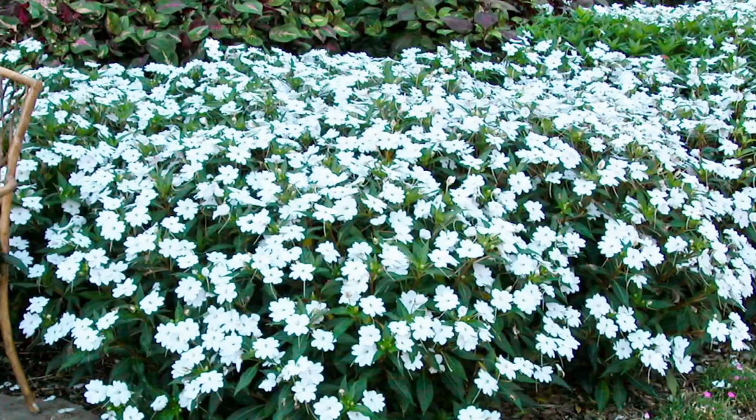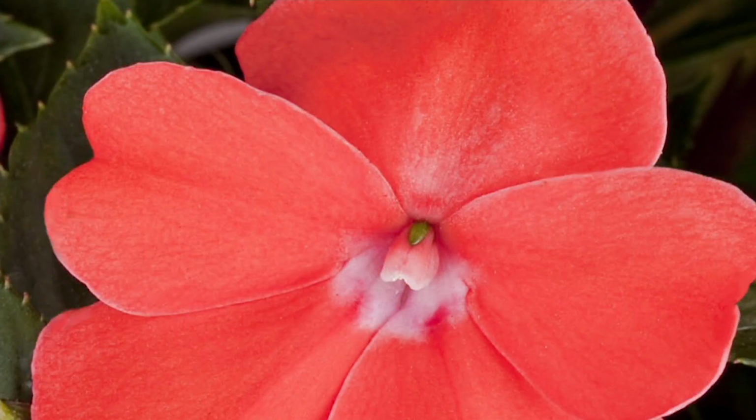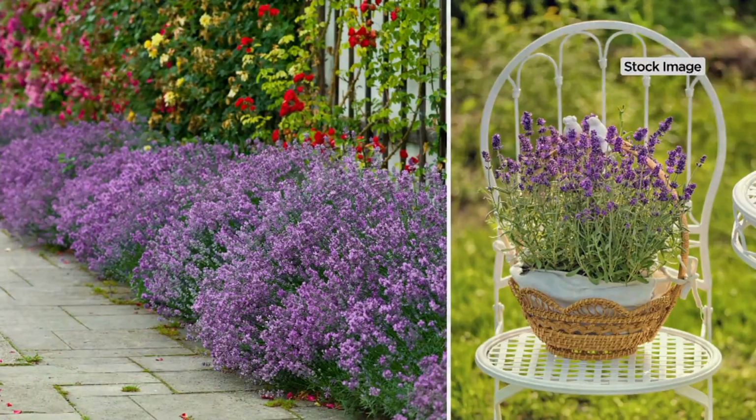Oh man, I can't wait to see that butterfly bush. It's not a bush though, is it? It's just a plant, right? No, it's a plant, but it has a sort of compact mounding habit. Okay, great. It's really pretty.